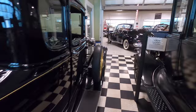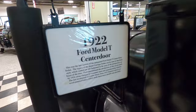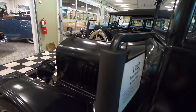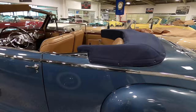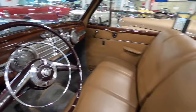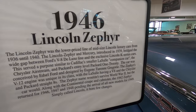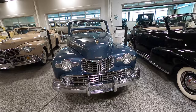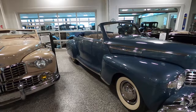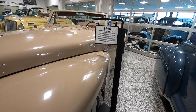Let's go and see what's out. This is called a center door, as you can see. Isn't this what Baby Jane, the movie Baby Jane, isn't this what they drove? 46 Lincoln Zephyr convertible. Yeah, I think this is the same as the Baby Jane car from Hitchcock's movie there. Unless it was a Continental, which it could have been. Pretty sure it was a 46 Lincoln, though.